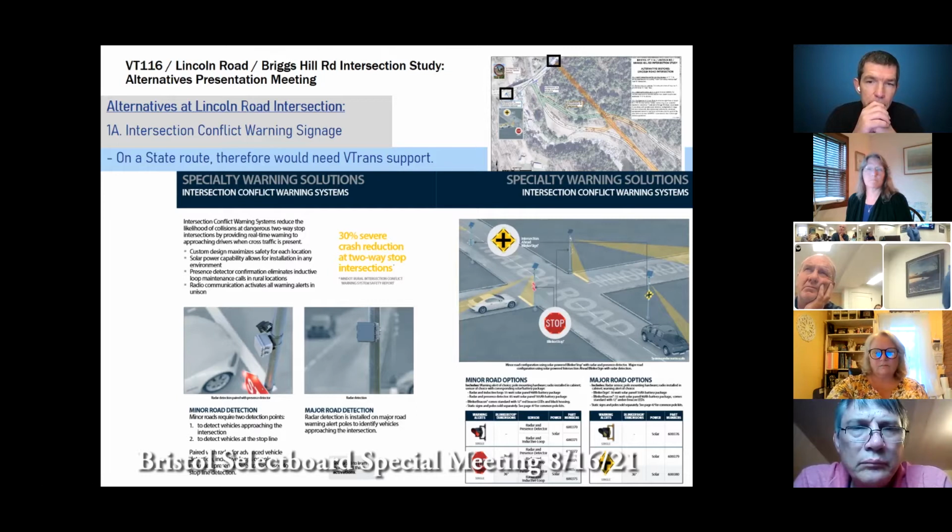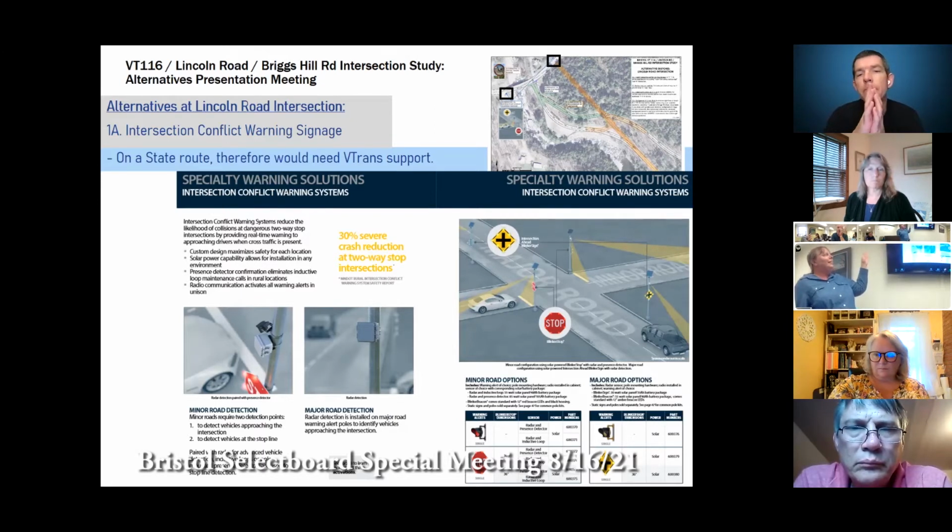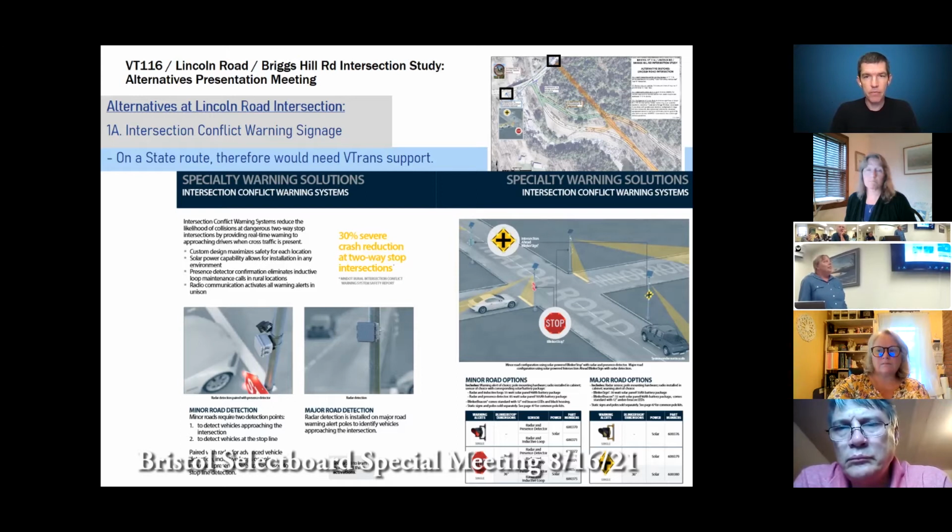Essentially, it's radar detected. There's not really a concern with the sight lines going to the north or east, so this would be primarily for the west side, although it does show up as both. Basically, the two signs talk to each other. There'd be one at the intersection and one west of the intersection. If there's a car at the Lincoln Road intersection, then the intersection ahead sign would start flashing. It's like a pedestrian crosswalk sign, when you push the button and the lights go off. It's essentially one of those types of signs.